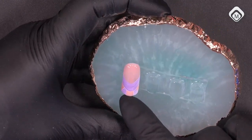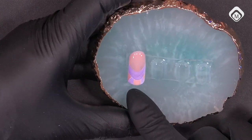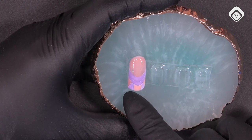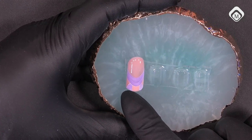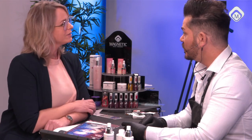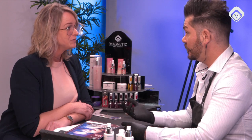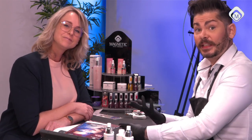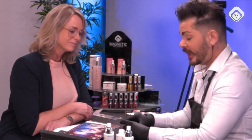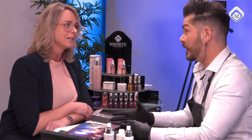Here we have the nail that we did last week, which people loved. It's like a new hype, a new fashion in nails. Yes, 3D and French, you see it everywhere. And I'm happy that we were able to show you this technique to inspire you and to play around with it. We saw some really cool variations.